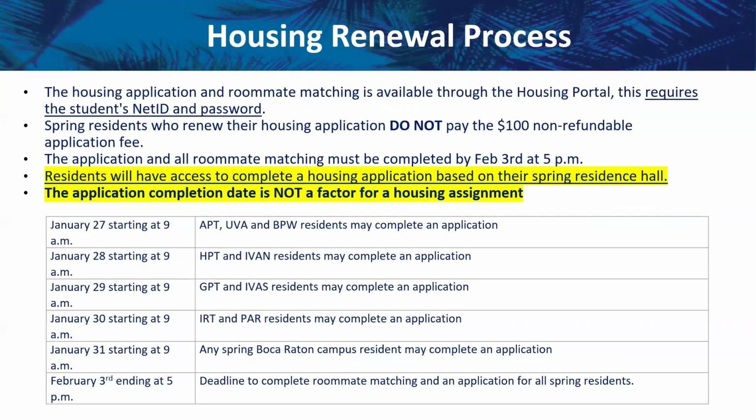The housing application and roommate matching is available through the housing portal and requires the student's net ID and password to log into the housing portal. The application and all roommate matching must be completed by February 3rd at 5 p.m. Residents will have access to complete a housing application based on their spring residence hall. The application date is not a factor for a housing assignment.